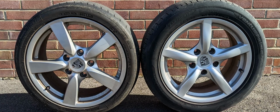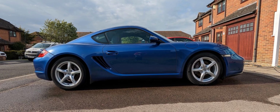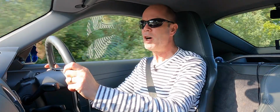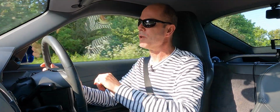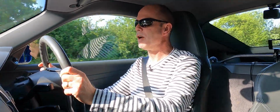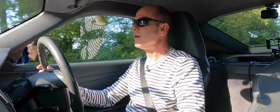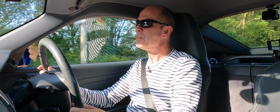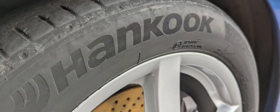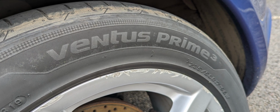I've got two sets of rims for this car. Currently I'm running the 17s. I've also got the 18s that it came from the factory with, but I prefer the 17s, and more on that in a bit. Now, I bought these about a year and a half ago, about a year into my ownership with this car. Got them for like no money at all from someone on Facebook, absolute steal. But whilst they came with the correctly sized tyres, they weren't Porsche N rated, they were Hankook all round.